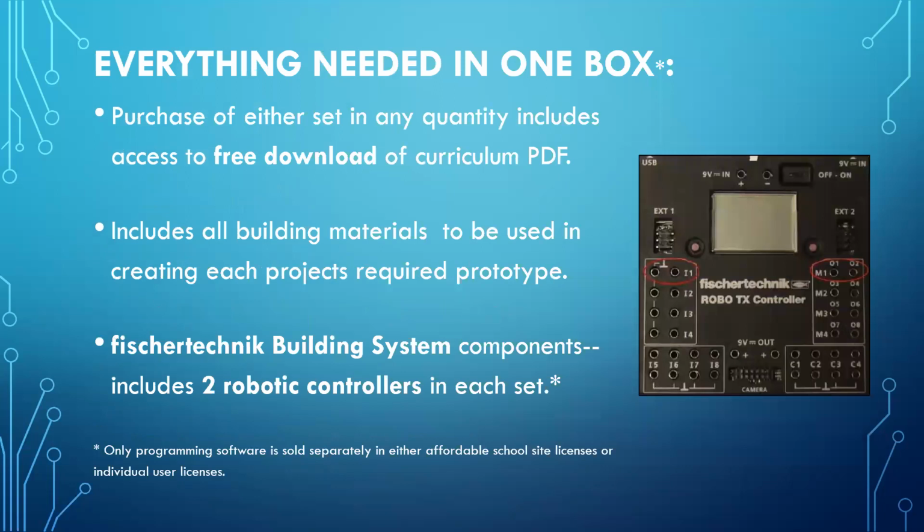And again, everything you need to conduct the programs, with the exception of the programming software, which I mentioned we'll talk about after, is included inside of each box. Access to the free curriculum download is also included with the purchase of each set. And also included are all of the building materials which students will use in the creation of each of these projects and prototypes we've talked about. The materials that they're going to use come from the unique Fischertechnik building system, and among the components included in each set are 2 robotic controllers, such as you see on your screen now, and 2 power supplies.